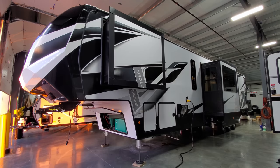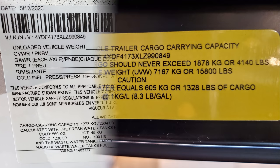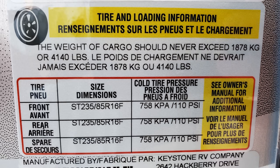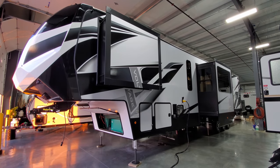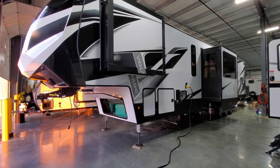Now you're also going to see pop up here your gross vehicle weight sticker, your unloaded vehicle weight sticker, along with your tire sticker as well. Now we are going to head back inside, close it up, and show you what it looks like closed.